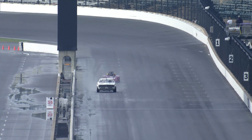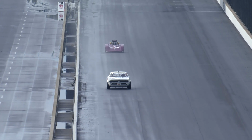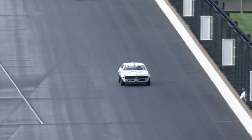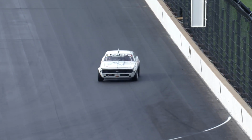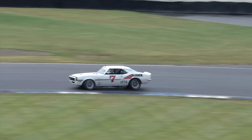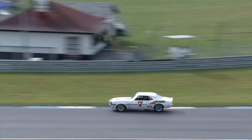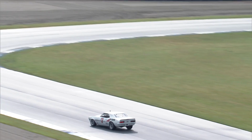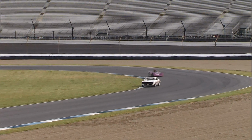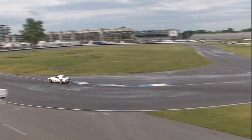Both drivers searching for some water to keep those tires cool. The gap now down to 1.1 second. And they will be getting a last lap indicator. It may well happen on this next lap, as we're showing less than 3 minutes remaining. And once White sees that, he's going to have to get on the gas.